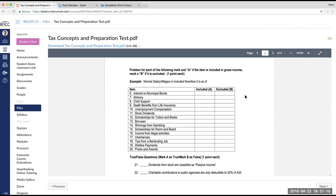Stock dividends, just skip that one. That's just weird. Scholarships for tuition and books would be excluded. Bonuses would be included. Winnings from gambling would be included in income. Scholarships for room and board would be included in income. Income from illegal activities you have to pay taxes on, so that's included. Inheritances would be excluded. Tips from bartending are included. All tips are actually included. Welfare payments would be excluded. And then prizes and awards would be included.